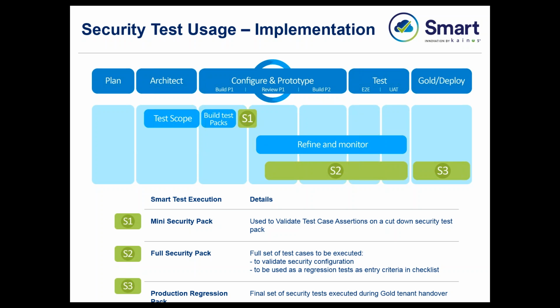Then once we get into the P1 tenant, we'd start to build out your test packs. And just at the beginning of your P1 tenant, we would run the subsection of tests to validate that your test cases are now as you want them, that you're reporting on them correctly, and that your strategy is perfect for you. You'd refine and monitor your tests and execute them all the way through your configure and prototype phase into the test cycles of end-to-end and UAT, and then finally into your gold tenant, where you will run your testing just before you deploy into production.